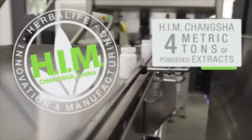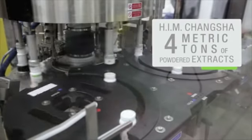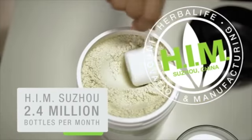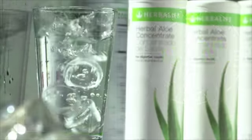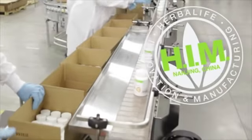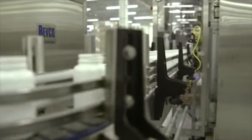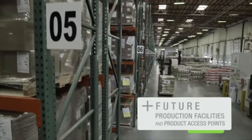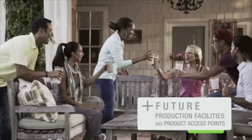At HIM Changsha, we can output more than 4 metric tons per day of powdered extracts. And HIM Shuzhou can produce 2.4 million bottles a month, or 35 million annually. And Herbalife has added a production facility in Nanjing in 2016 to support China's growth. And we'll be adding more and more product access points in the future, allowing for even more convenient access to Herbalife products.